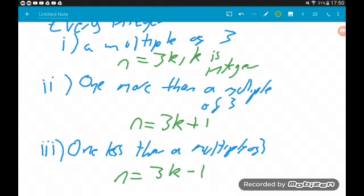1 is 1 more than a multiple of 3. 3 times 0 is 0. 1 is 1 more than 0. 2 is 1 less than 3. 3 is a multiple of 3, so 2 is 1 less than a multiple of 3. 3 itself is a multiple of 3. 4 is 1 more than a multiple of 3. 5 is 1 less, 6 is a multiple of 3, 7 is 1 more, etc, etc. So every number can be described using one of these 3 definitions.